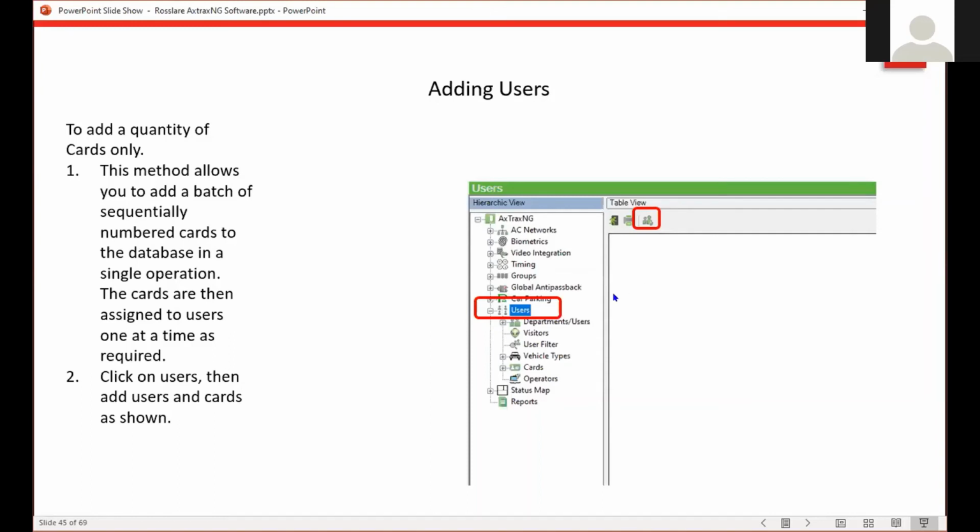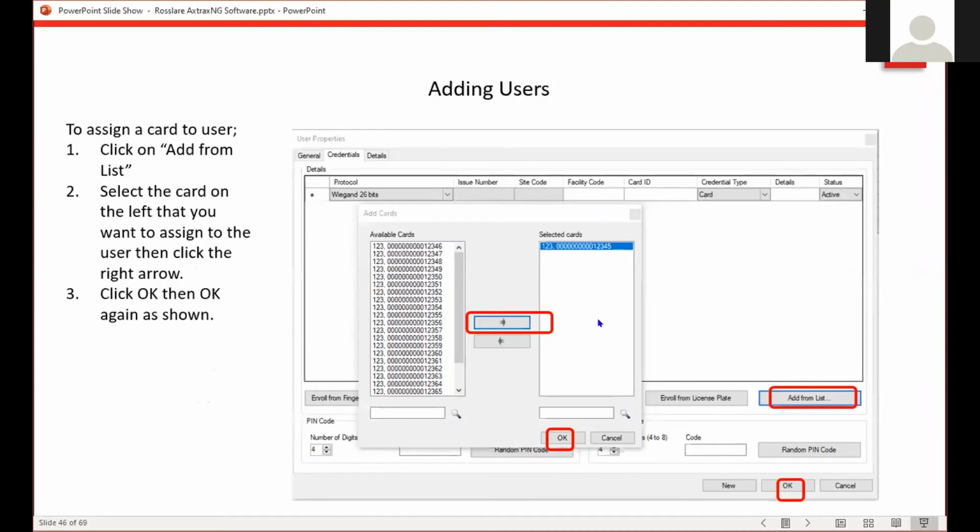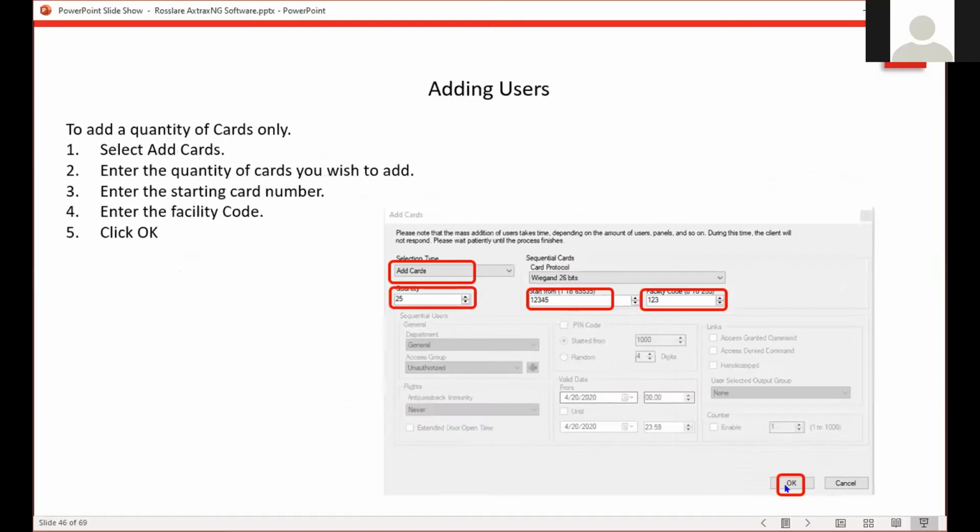If I create a batch, load a batch of cards in and assign them one by one, when you go to that credentials tab, you'll have this option to add from list, and you just select the cards that you just batch loaded. I'll show you what the screen looks like in a minute to add them. And you can add up to 15 cards per user. Now, I've seen people do that and put like an entire office on one username, Office 104. You still can't tell who's coming and going, though. Kind of defeats the purpose. So again, best practice is assign them to people, Bill in Office 104, whatever. And then once you're done here, hit OK, and again, that writes it out to the panel.